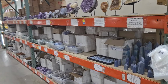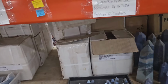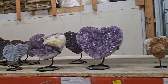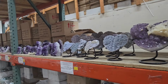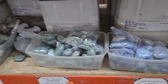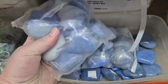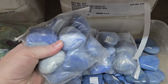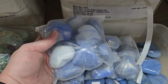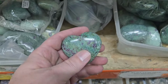Okay, this is where we started going through some of the different stones. They have all sorts of different kinds of stones. Stones I never even knew existed. Every time we come here it's different. I think we got some stones like that there. You buy by the kilo. Usually there's about 10 stones in a bag, sometimes between 7 and 10. Pretty little heart.